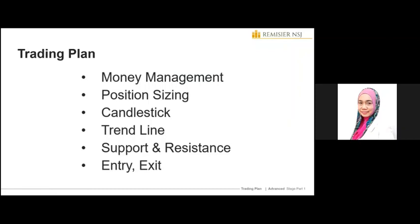You have to know how much you want to start to invest. Position sizing, with that money, is how you set your buy, where you want to buy, where you want to sell. The candlestick is to determine your entry level. The trend line will also help, together with support and resistance as in our previous classes. And where do we enter and exit a trade? Okay, let's move on to the money management first.